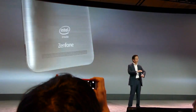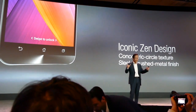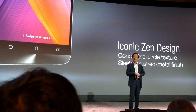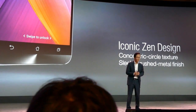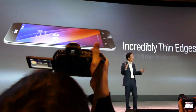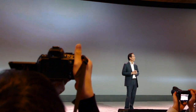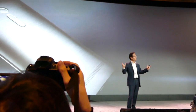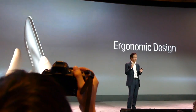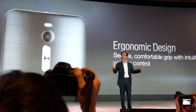The brand new Zenfone 2 honors the tradition of our iconic concentric circle design with a sleek and stylish brushed metal finish, with incredibly thin edges that are only 3.9 millimeters, and an ergonomic design to deliver a secure and comfortable grip, with the addition of the intuitive volume control at the touch of your fingertip.